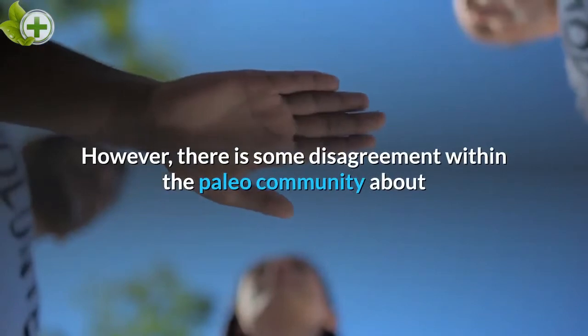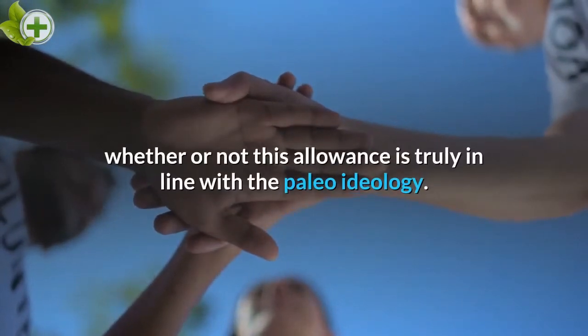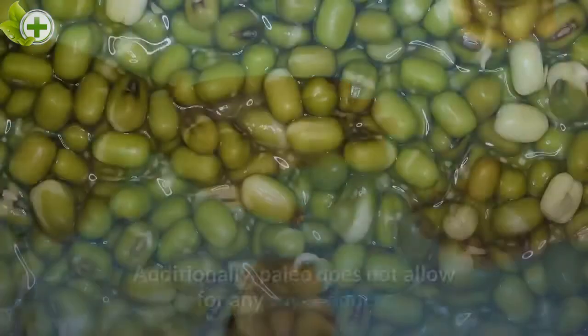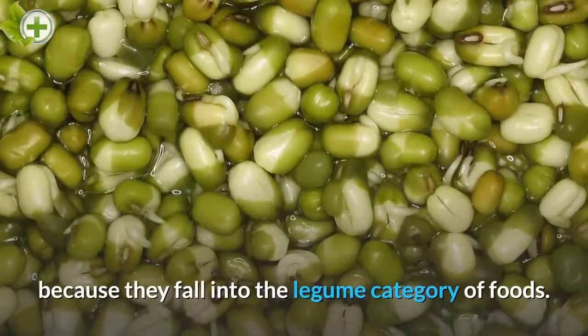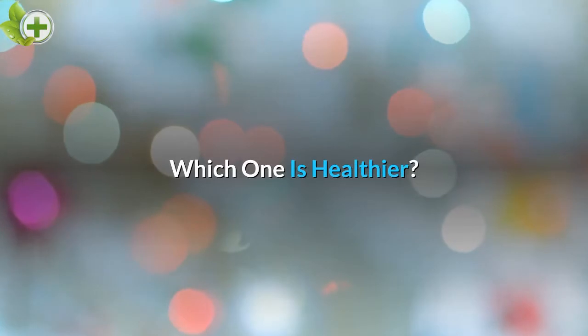However, there is some disagreement within the paleo community about whether or not this allowance is truly in line with the paleo ideology. Additionally, paleo does not allow for any soy products because they fall into the legume category of foods. Which one is healthier?